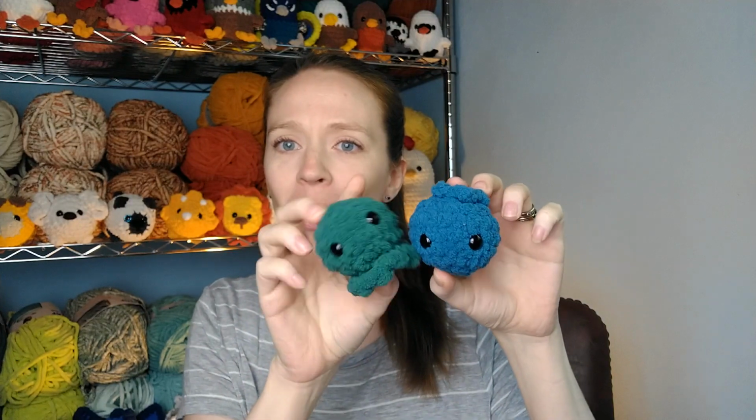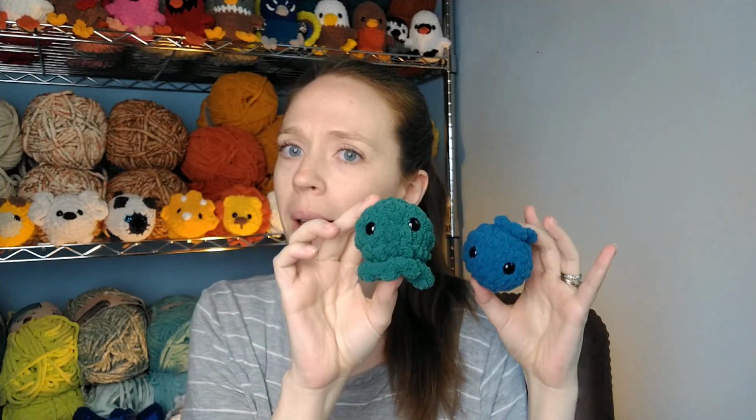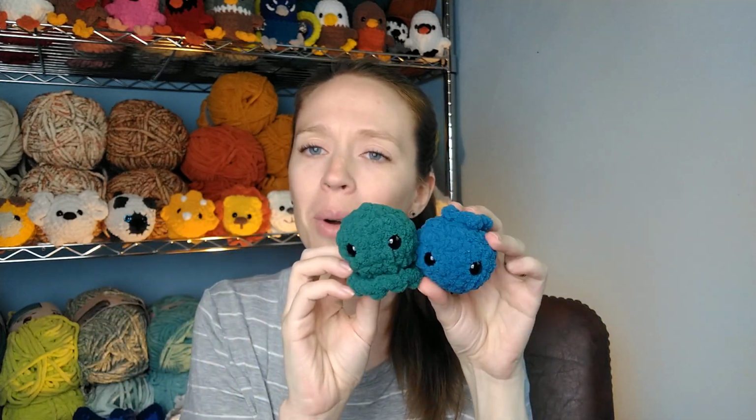I know that they look very similar to the blueberries, so I purposely only made blueberries in blue and octos in other colors so that it's easier for kids. And honestly, if they think that one is the other and they're happy, I'm happy, but I wanted them to be visually different.